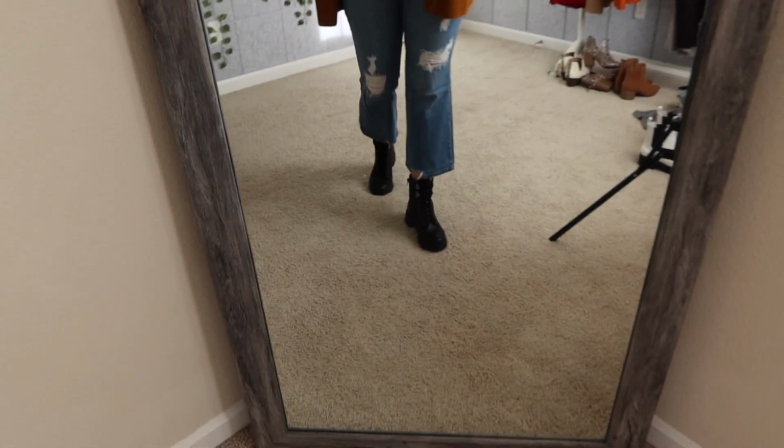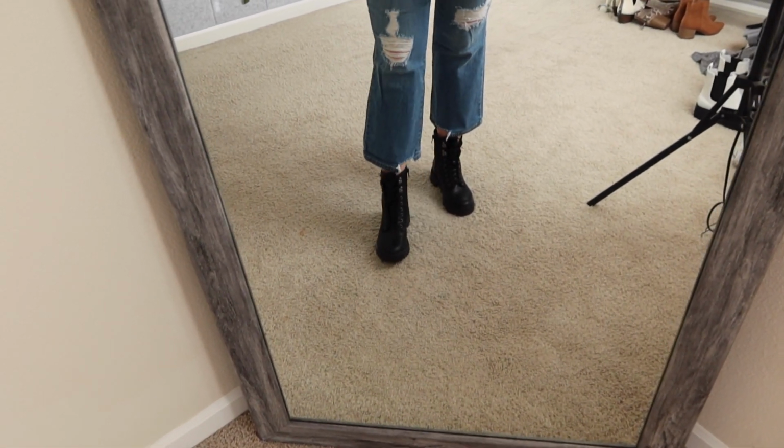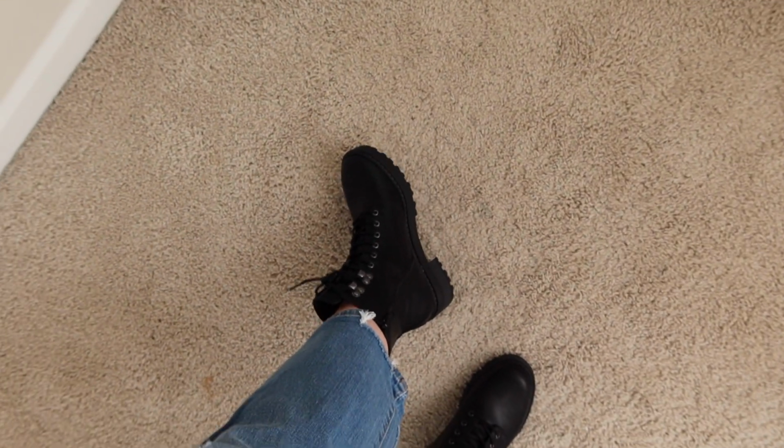But I'm just pairing it with these combat boots to make it a little bit more edgy and a little bit more fall-like. But these are extremely comfortable. These are from Target, and I highly recommend them. I've mentioned before, these are going to be a fall staple for me.